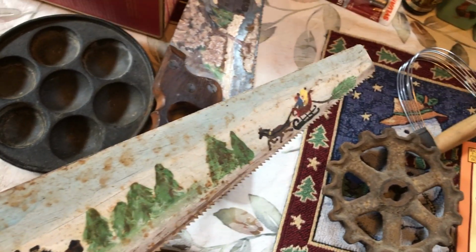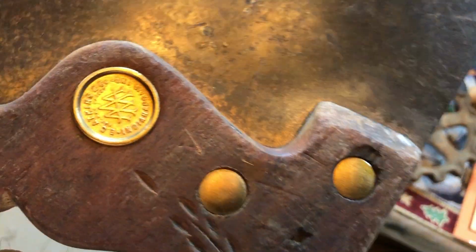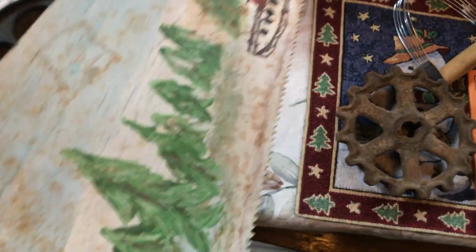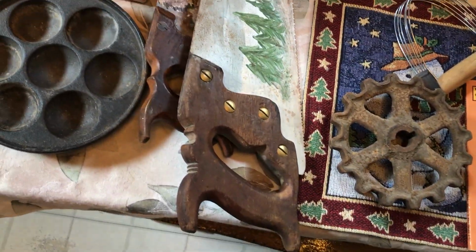This, and it almost looks like a kid painted these. This one's got the brass screws in it. It's pretty old too. I don't know if you can see that, but it's an Atkins, which they're a good saw. So all this paint's going to be stripped off, and they'll be going back to what they were intended for, cutting wood.